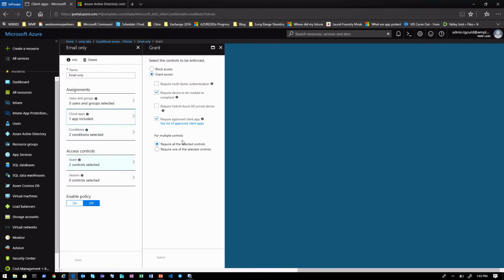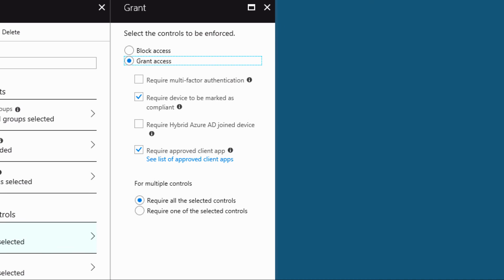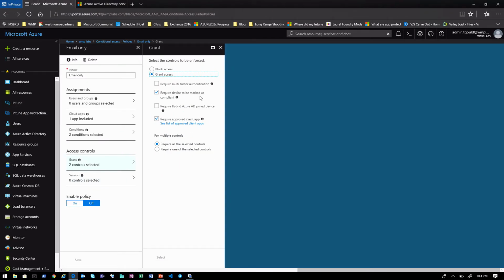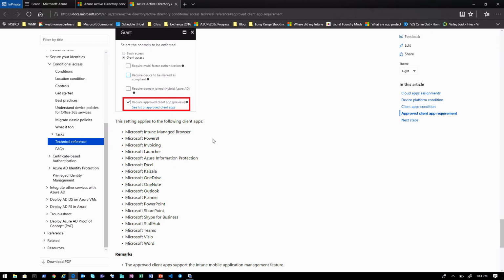And then once I have that set up, I'm going to want to grant access for the users that are a member of this policy, and then require the device to be marked as compliant. And I've also got this little checkbox in here, which is just saying exactly what it means. I don't want them to use anything that is not a Microsoft approved app. If we click in here, we can see exactly which applications we're talking about.